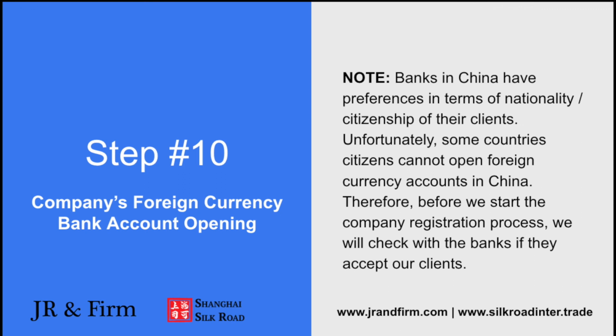Now, another note, very important: banks in China have preferences in terms of nationality, citizenship of their clients. I mentioned this earlier, and please don't ask why. This is how it works, and it's actually not only in mainland China, it's all over the world, okay?